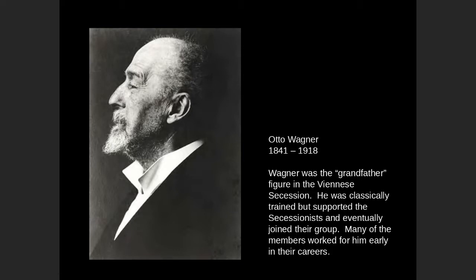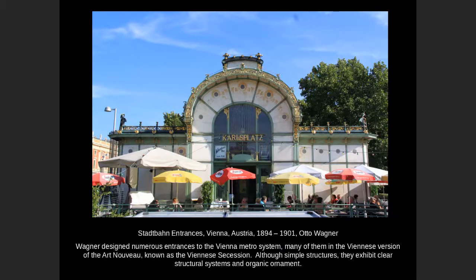And Otto Wagner was kind of a senior architect. He was already elderly by the time this movement started in the 1890s, but he was seen as the leader of these younger artists and architects who looked up to him and said, lead us into this new stuff, these new ideas. And partly it's because of his work on the Stadtbahn entrances. As this new subway system was being built in Vienna, they hired Wagner, who was an established architect. He was part of the system, right? But he came up with these creative Art Nouveau little pavilions that became the entrances for the Stadtbahn. So here we see the Karlsplatz Stadtbahn entrance.